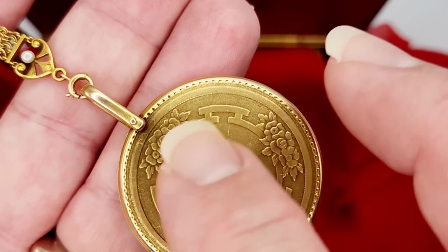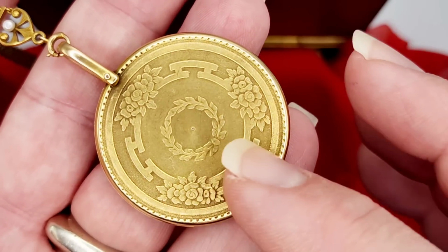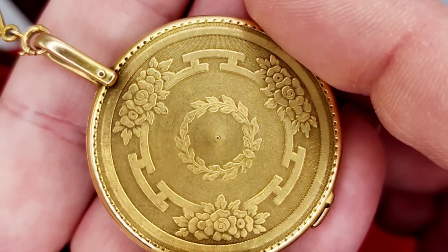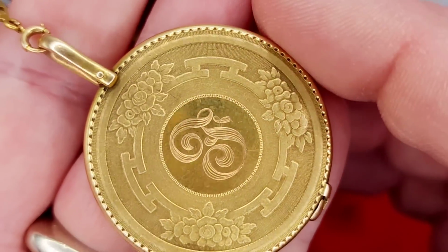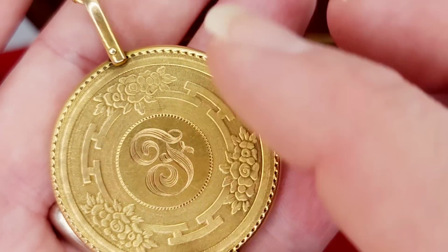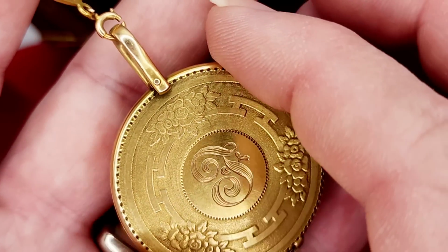So what we have here is solid 14 karat gold in a very large locket with that beautiful engine turned engraving. Isn't that absolutely stunning? And that large foliate F or a J monogram, absolutely gorgeous.